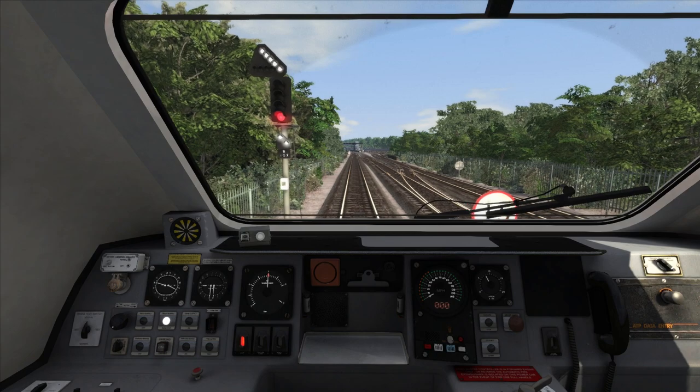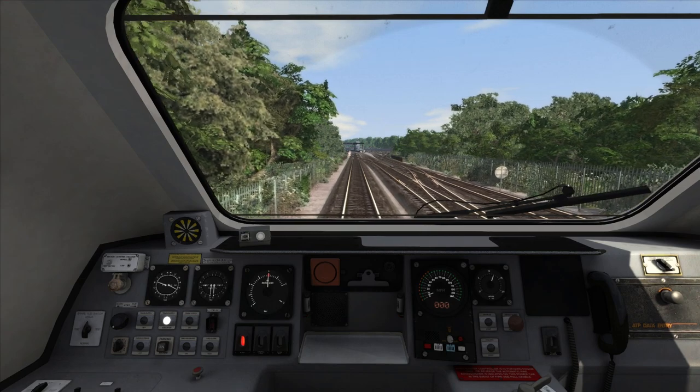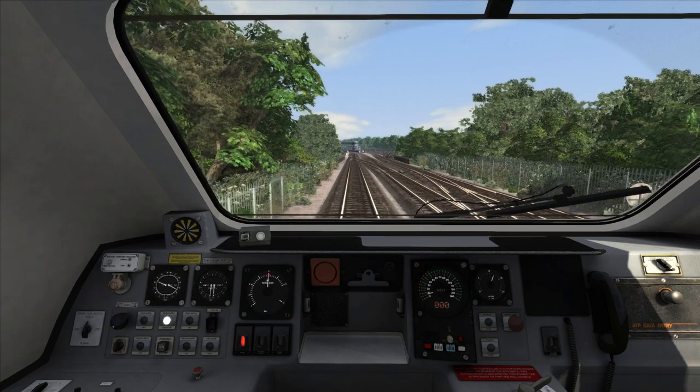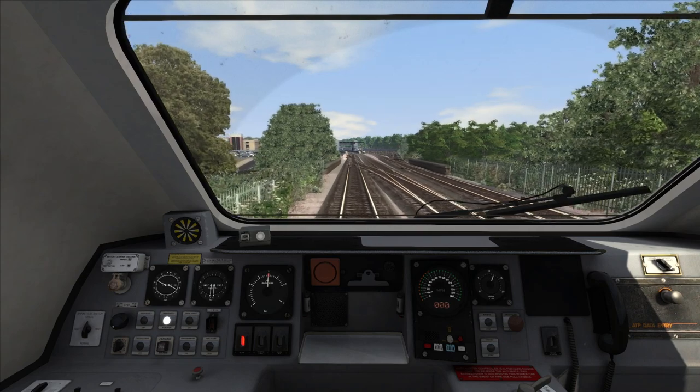And at Bristol Parkway, I need to stop right at the end of the platform. I'm now going to bring our speed up towards 20 miles per hour, but I don't see any point in going above 20 miles per hour on the approach to the station.